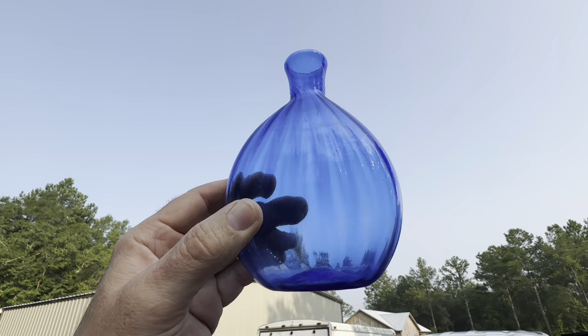That's a Ponald. Not sure what kind of bottle that is. I don't think that's a whiskey bottle. It's shaped like a whiskey. But it's Ponald. That makes it pretty good. That's old. Have to do some research on that one.